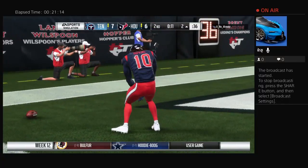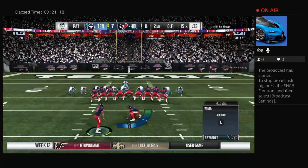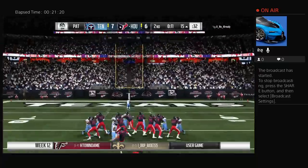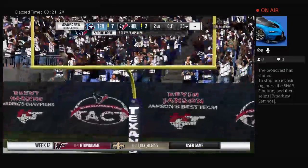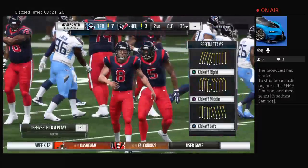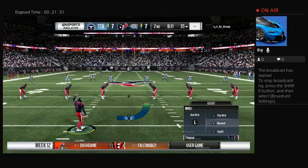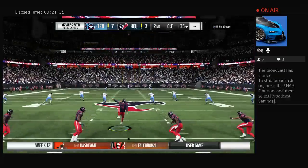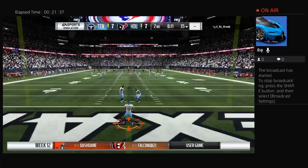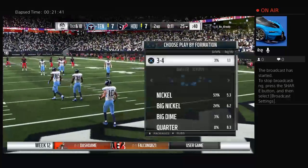DeAndre Hopkins as the first half is winding down. And the Texans are an extra point away from tying this football game. Fairbairn good with the extra point. And that is going to tie our game as we approach halftime. So a tie ball game here as the kick's away. And a fair catch signaled for and taken successfully.